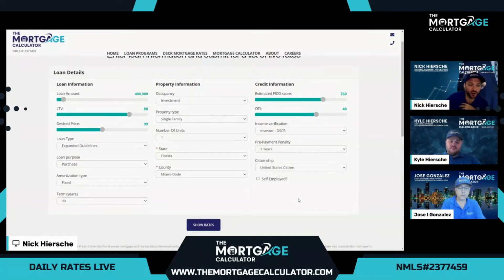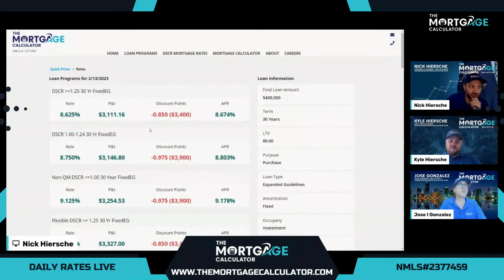And let's check out our amazing DSCR 20% down options that we have here. So you see we have dozens of options for DSCR, and you'll see much lower discount points. So great alternatives here. Even though it's a higher rate, 8.625 was the best option we found today. For 0.85 in discount points, our investors usually love to save money out of pocket so they can purchase more investment properties. So as long as the property cash flows, typically an investor would like to look at this scenario and compare it to the conventional options.